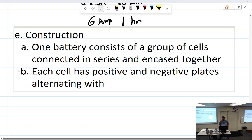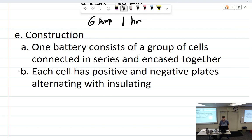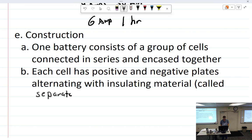With, okay, an insulating material. So when it says alternating insulating material, is it positive, negative, insulator? I will tell you. They're called separators. These plates are very, very close together, because you want to make the battery as compact and as small as you can. Ideally the engineer would say a battery this big would work great, but we can't. You've got to get it smaller than this. This is much larger than the battery in my aircraft. My aircraft battery is a third as wide and about two-thirds as tall.